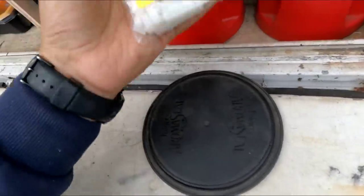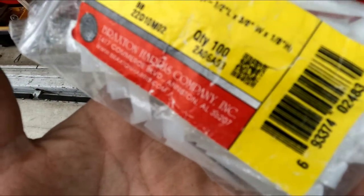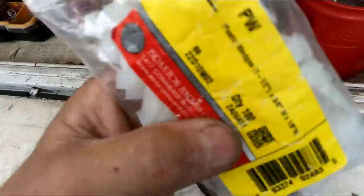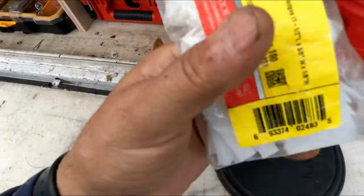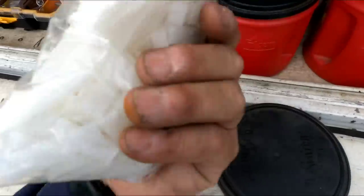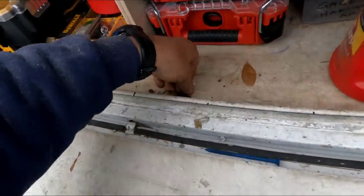I keep my shims. These are, who's the manufacturer? Braxton Industries, or Braxton Harris Company. These are the closet shims that I use, which are critical in setting a toilet properly. If you're not using shims, I said once, if you're gonna use anything, use a piece of old lead, you know?